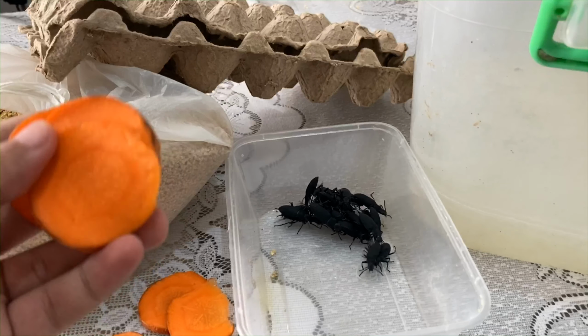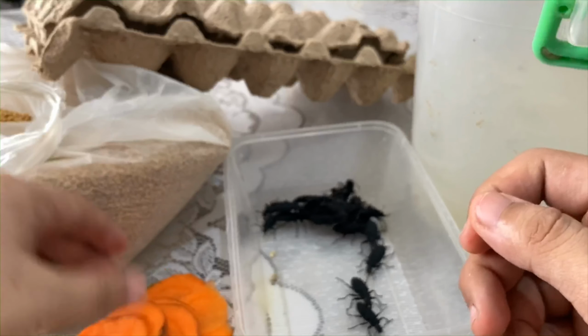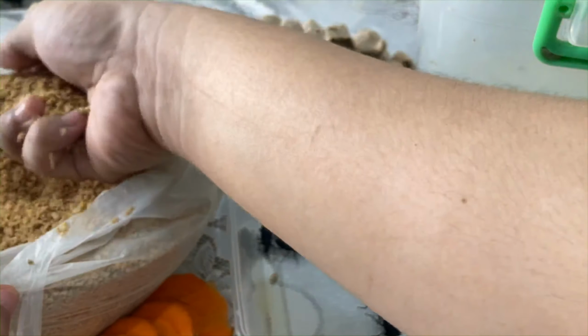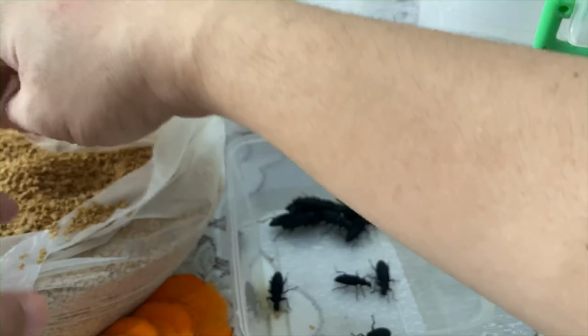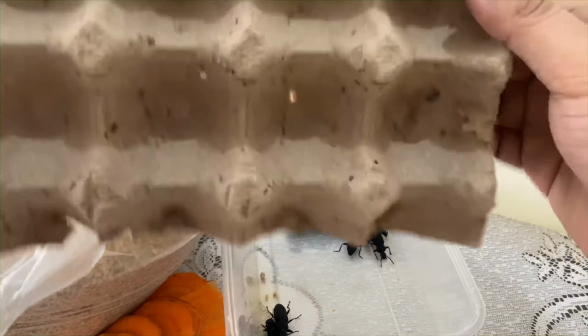Ngayong meron ka ng beetles, you can start setting them up. So, just prepare their food. I'm using vegetable. And then substrate, same lang, chick booster. You could also use oatmeal and breadcrumbs. You would also need egg crates para sa taguan nila or hiding place. Dito din sila maglilay ng eggs.